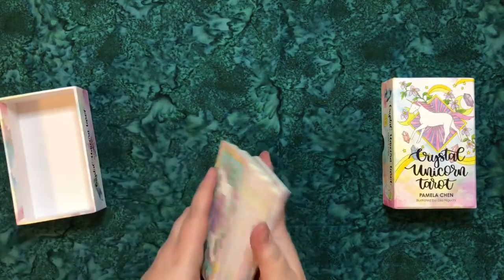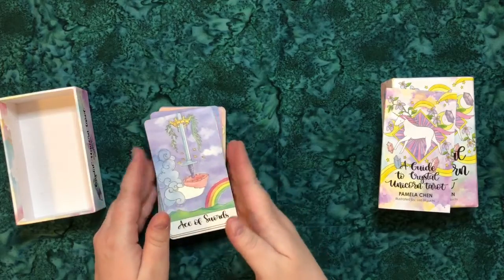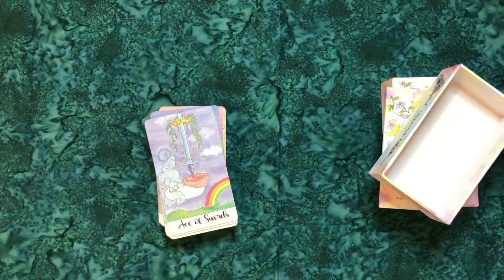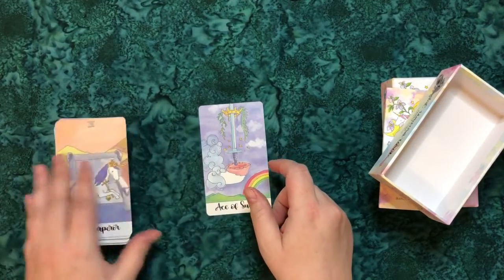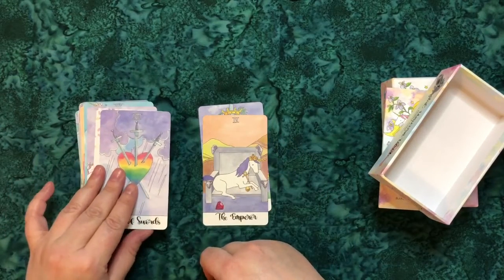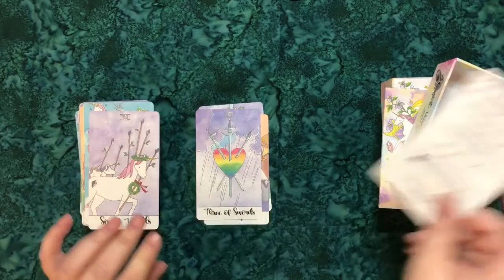I knew it was a lovely deck. Again, it's the thing about the pinks and purples. I'm not a real lover of pastels. I like brighter and bolder colors. And I'm just not a big fan of pink, which is what kept me away from the Star Child. But I love it. It's adorable. I mean, look at that. We have a rainbow heart.